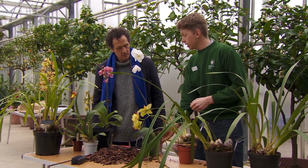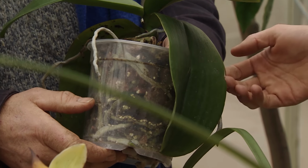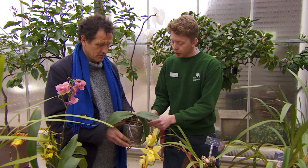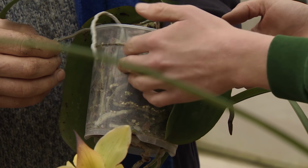So this is a phalaenopsis, a moth orchid, which is perhaps one of the most commonly given houseplants in the UK. Now, see, this is in a clear pot. Why is that? Well, orchids like phalaenopsis do quite like a bit of sunlight on their roots to help with their feeding. But you also notice that we've got quite a few roots that are coming out of their pots. This is completely normal and is nothing to worry about. This is something that they do.